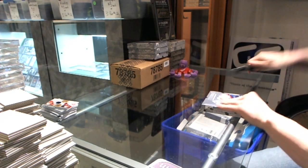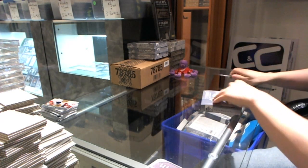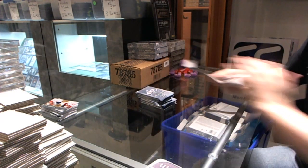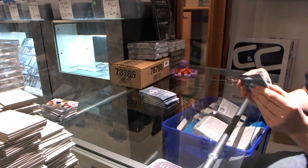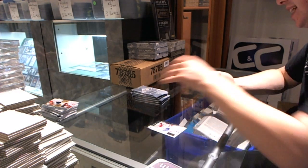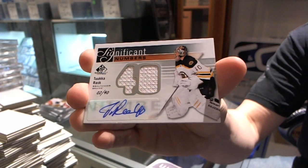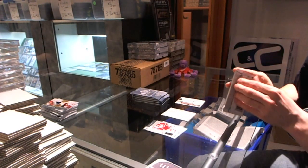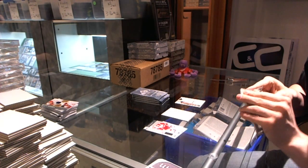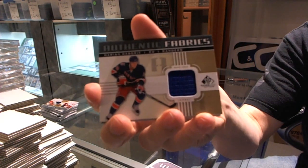Box 3. Well, that's what makes them short printed, isn't it? They're easy to hit. Kind of defeats the purpose. We've got a significant numbers jersey and autograph, number 2 of 40 for the Boston Bruins, Tuukka Rask. We got a rookie to $6.99 for the Anaheim Ducks, Patrick Maroon. And a jersey for the New York Rangers, Marian Gaborik.